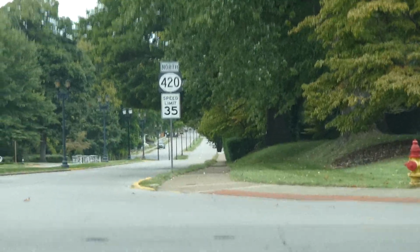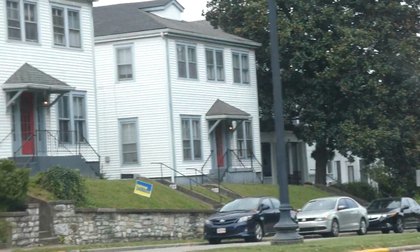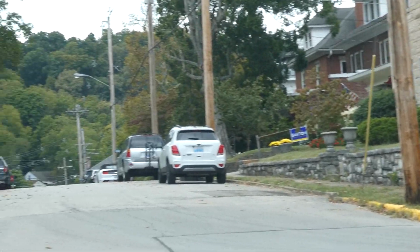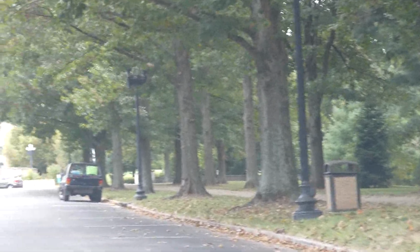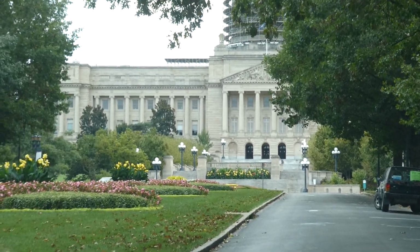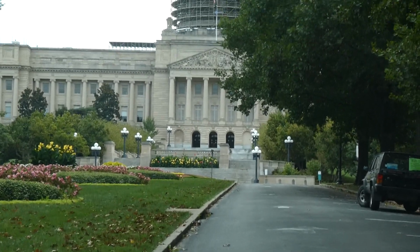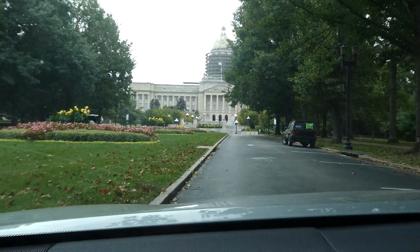So I'm gonna turn right here and go up there and drive back around the Capitol again. And these old buildings and rock walls, I just love them. Like some of my favorite stuff. See the Capitol building up there? It's beautiful, but they got scaffolding around the top right now. Let me zoom that back a little bit.